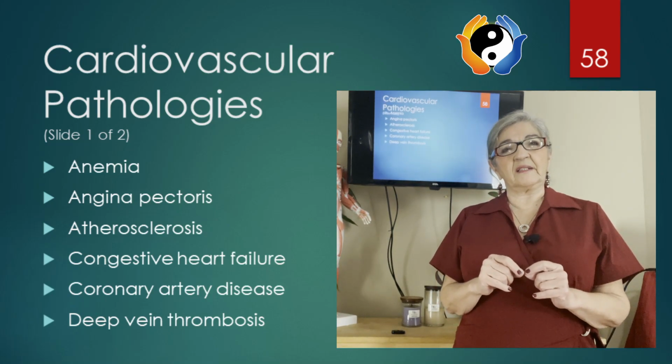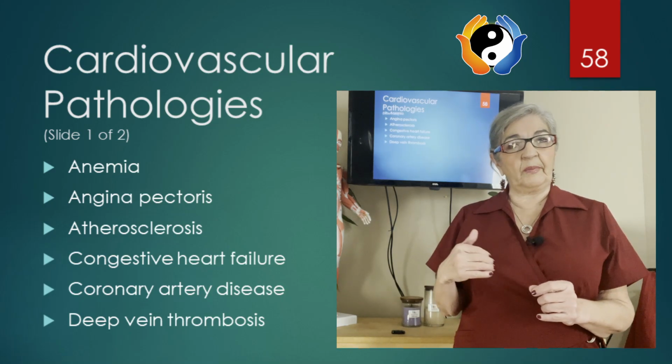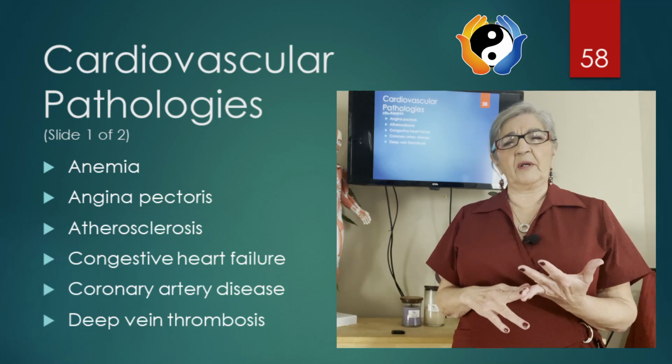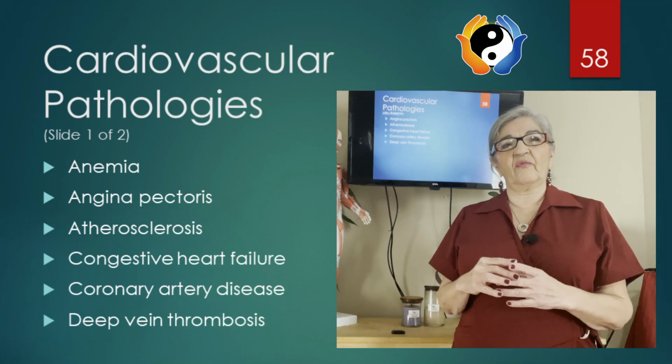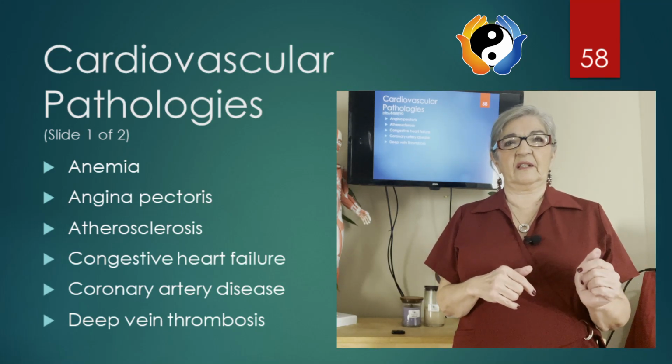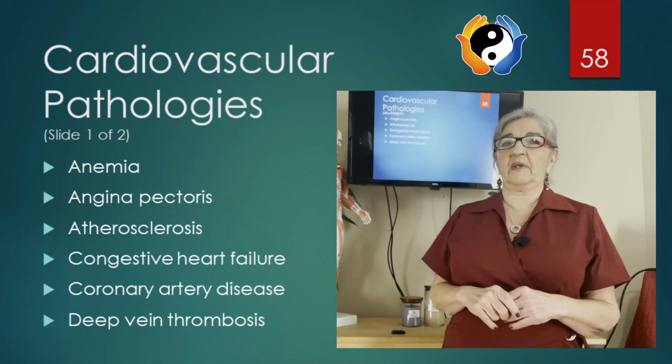So red blood cells carry oxygen throughout all your body. The lifespan of a red blood cell is like 120 days, and once they start falling apart, they go to the spleen to get recycled. So let me talk about the different types of anemia.